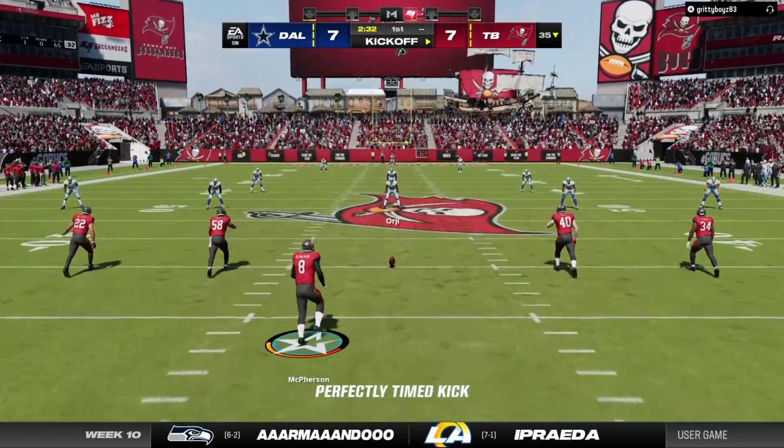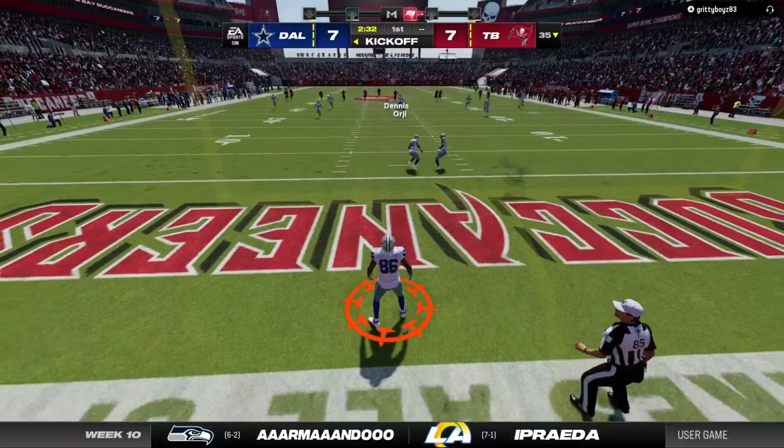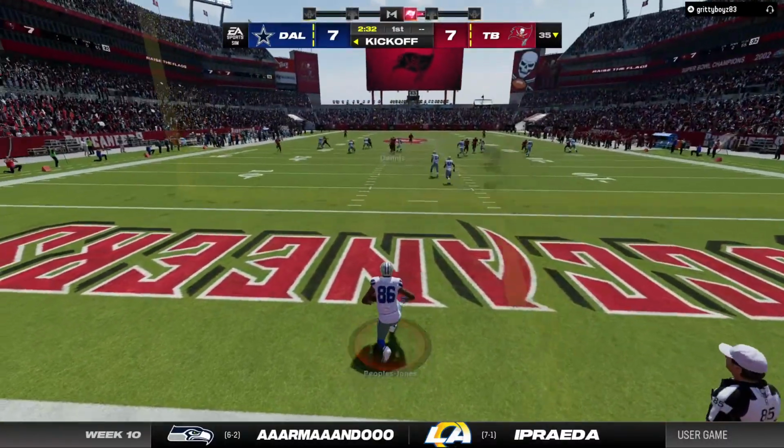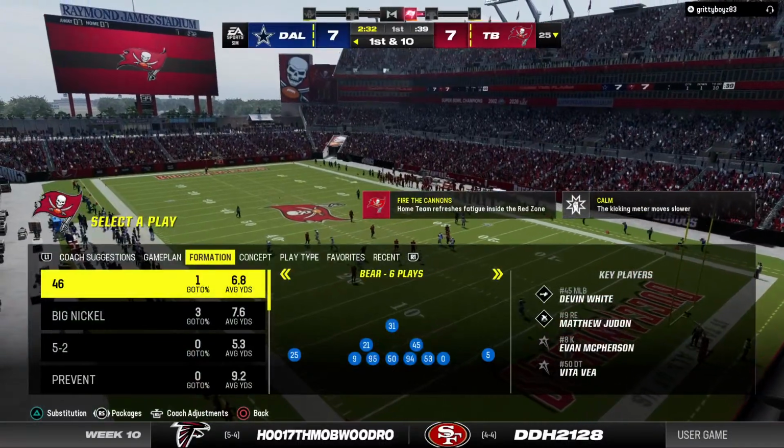Each team has scored. 7-7 here as the kick's away. Peoples-Jones going to elect not to run this out, and they'll begin at the 25.